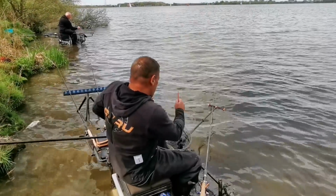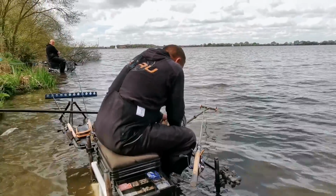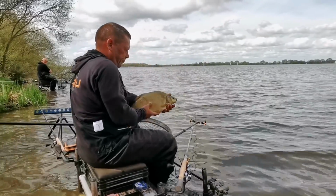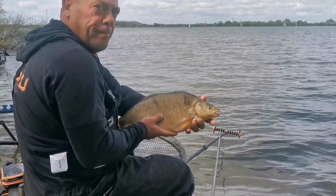Go on, hold him up for us, Ian. Let's have a look at him. Show him off, he's a good one, him. Just fishing a nice little plastic horizon feeder. Just cutting through that wind nicely. That's a heavy fish, that one. Fantastic, mate. Well done, pal. Brilliant.